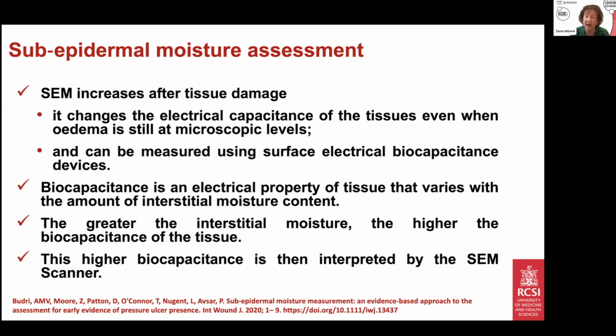So it increases after tissue damage and it changes the electrical capacitance of the tissues even when the oedema is still at microscopic levels. And this can be measured using surface electrical biocapacitance devices. And the biocapacitance is an electrical property of tissues that varies with the amount of interstitial moisture content. The greater the interstitial moisture, the higher the biocapacitance of the tissue. And this biocapacitance is then interpreted by the SEM scanner.